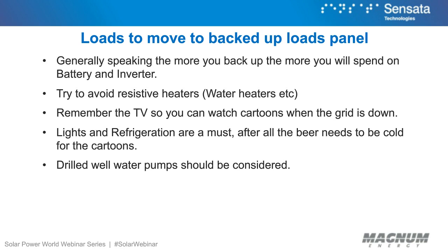But other than that, just to recap, it really boils down to keep it down to the essential loads. Conservation saves you money, just like being off-grid. Look at your light bulbs. Try to convert to LED bulbs if you can. Get an Energy Star appliance like a refrigerator or a washing machine if that's going to be on there. That's the kind of thing you got to look at.